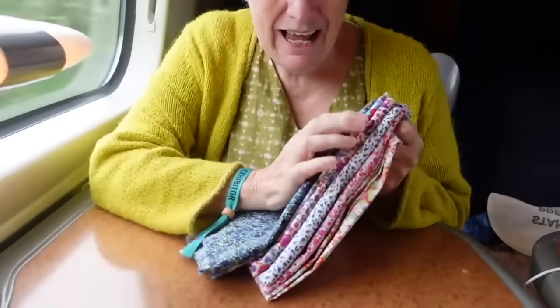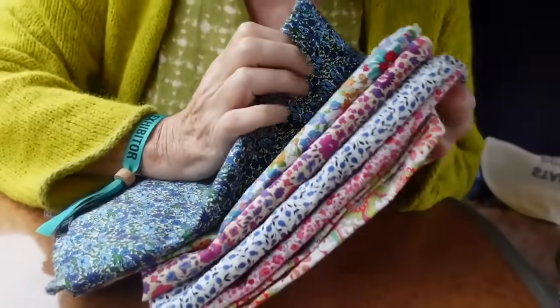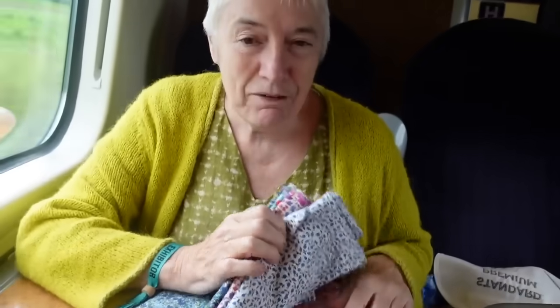And so I'm really looking forward to getting stuck into some of this fabric. I bought some other bits and pieces as well, and you'll be seeing these in future videos. But for now, I'm looking forward to getting home, putting my feet up, having a cup of tea, and having a long sleep. It's been the best time. Anna and I will be going back to the festival next year, I hope. So maybe we'll see some more of you there.